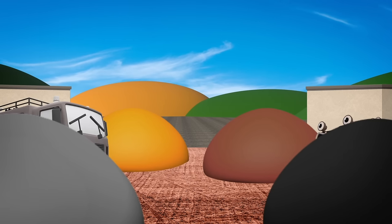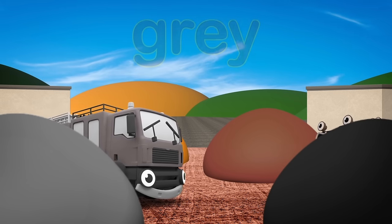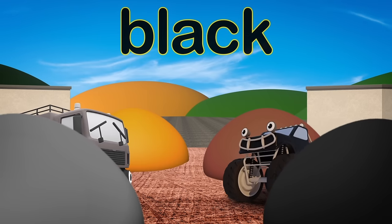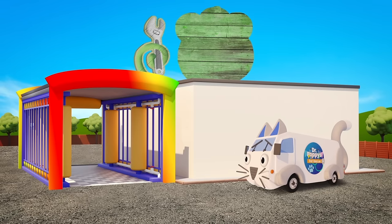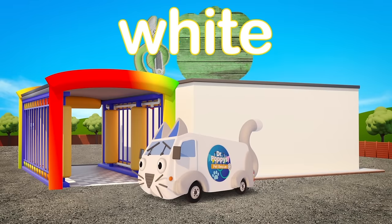There are three more trucks to find today. Look, there's Fiona, painted grey. Have we found them all? Is it time to head back? No, there's Max the monster truck, smart and black. And back at the garage, I think that might be our Andy, painted white.